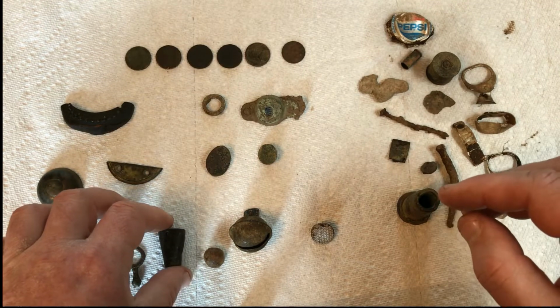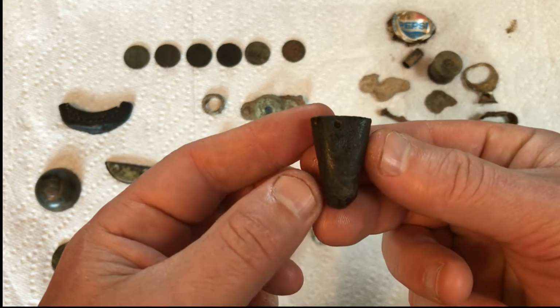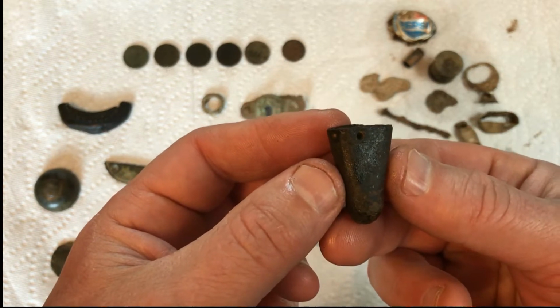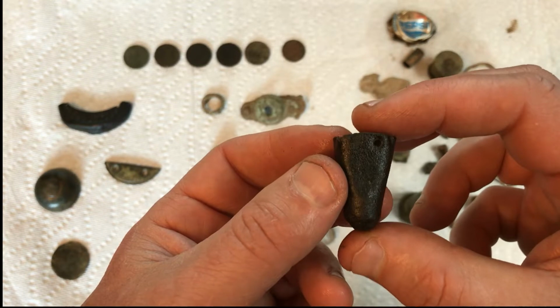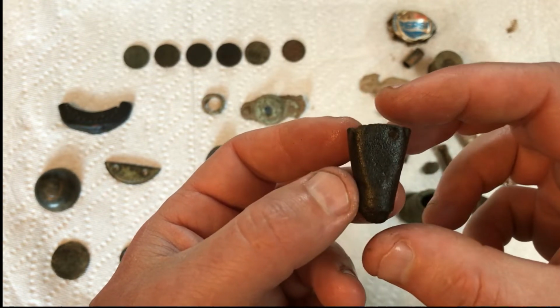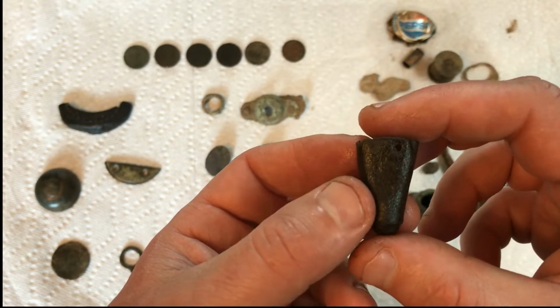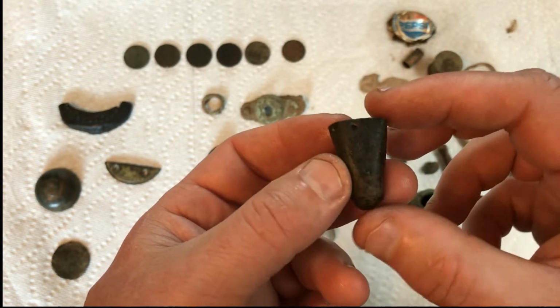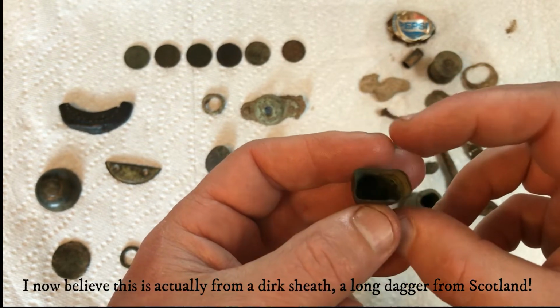Now this is a cool find. This is my first in this part of the world anyway. This is a chape, I believe, from a sword or a dagger. More than likely a sword from the size of it. The chapes from dagger scabbards were kind of smaller. But I'm pretty sure this is from like a rapier sheath, you stick your sword in.